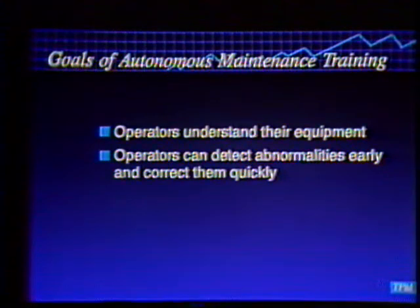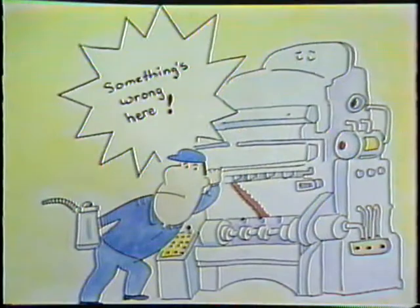Successful autonomous maintenance requires operators who actively contribute to the achievement of 0 breakdowns and 0 defects. Operators who know their equipment well, who can detect abnormalities early in the causal chain and correct them quickly. Operators are not expected to know how to repair their equipment, however. Their contribution to the maintenance effort is the well-developed ability to detect abnormalities in machine functions.